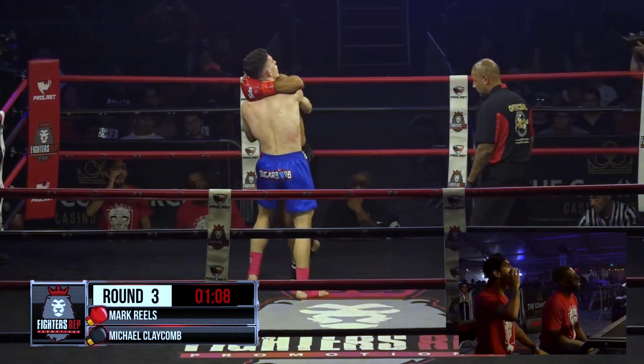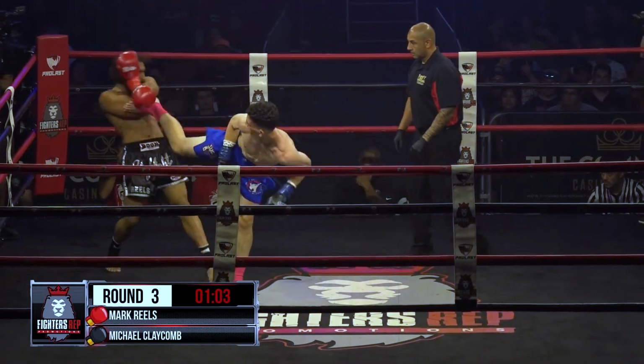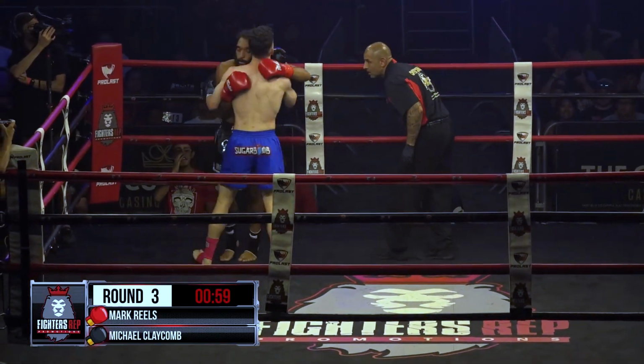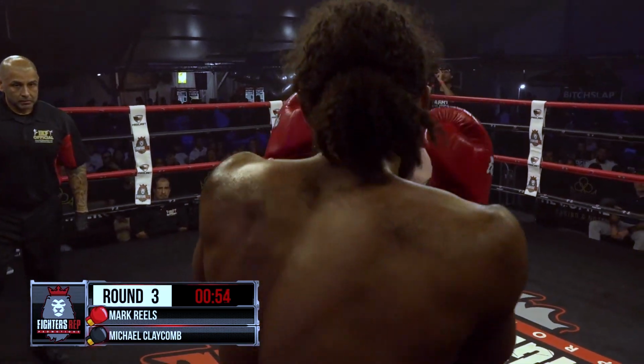Here we see the coach's corner cam. Mark Reels' camp trying to have the fighter rally here to finish the third round. Nice spinning back kick by Claycomb. Certainly getting the style points here as round three has 55 seconds remaining.